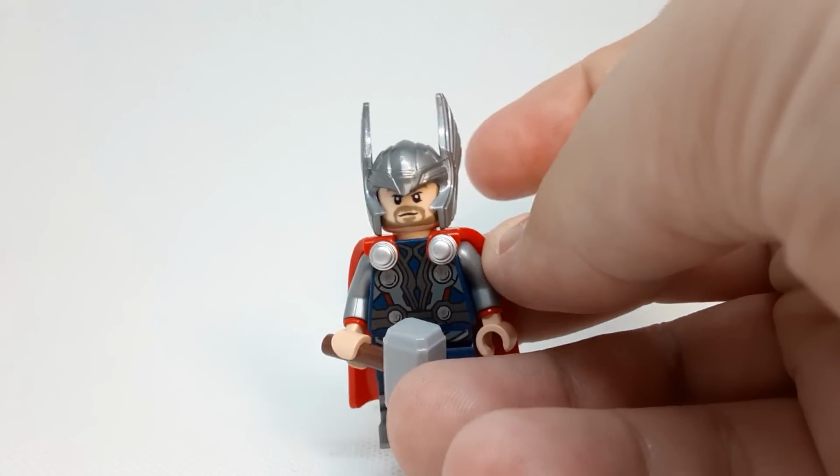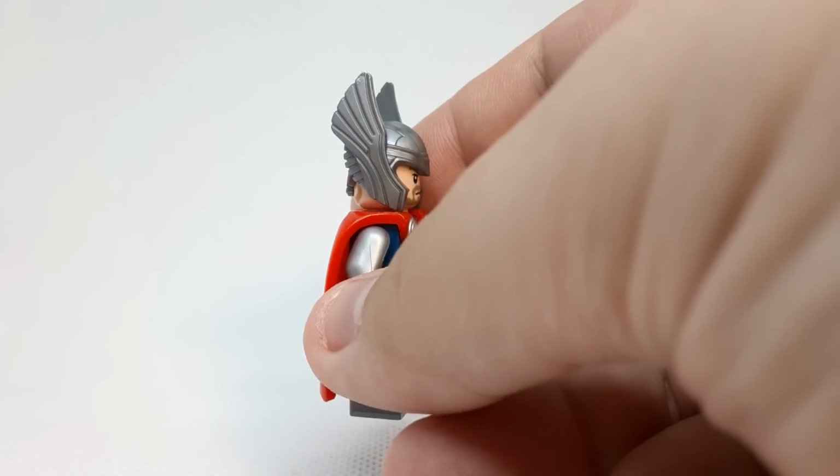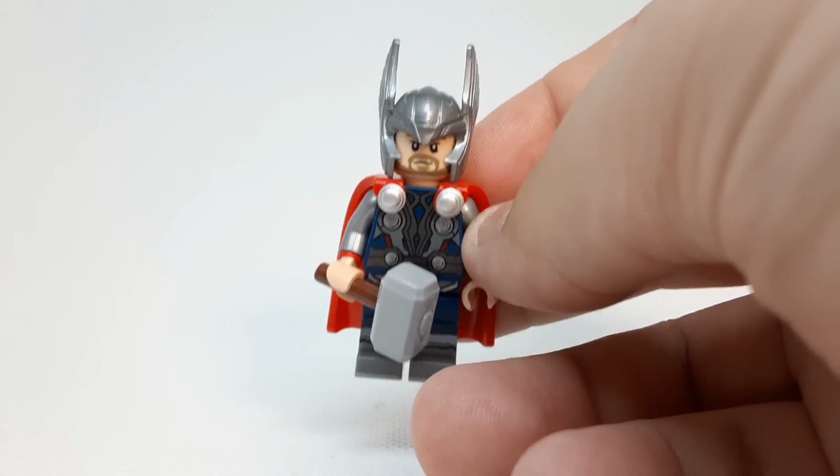Another Thor. This helmet. Third-party bootleg company helmet. Looks really good. Insanely good. For what it is. So, using it.